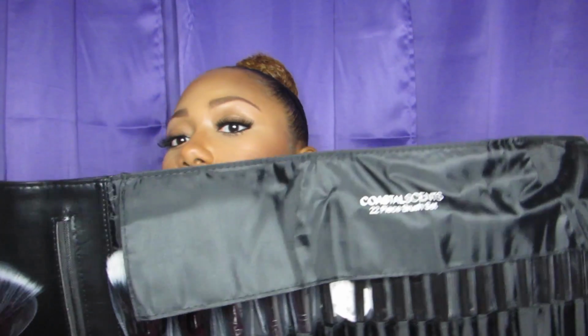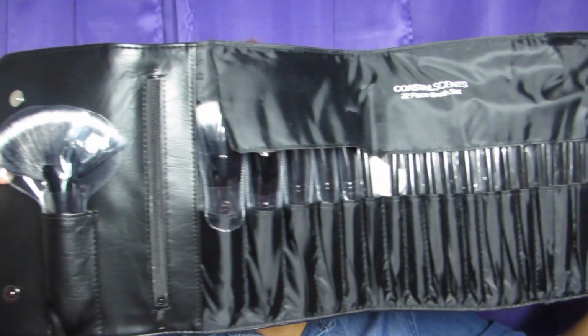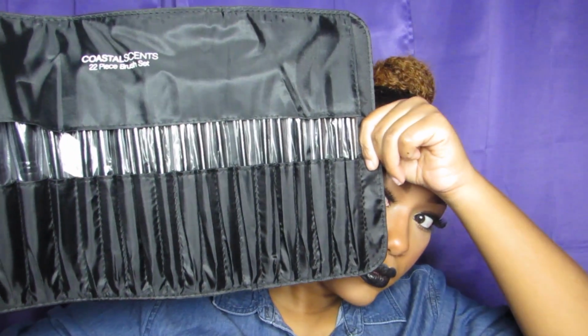Okay, now let's go to the set again. Here is the box, and it has little tape on it. I'm gonna open it, and the way it comes with all of your brushes already inside of the case, so everything is in here. Okay. Here's a little case, a nice leather, like traveling case. And you see it opens like this. And then you unroll it. And here's what it looks like. Yeah. So yeah, I got lots of brushes, you guys.